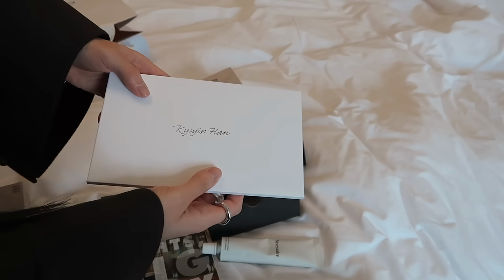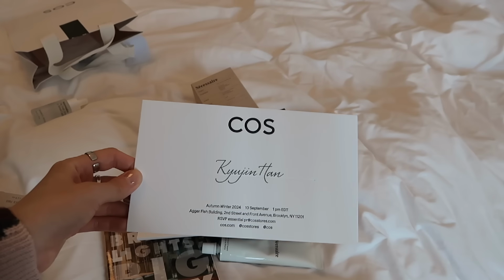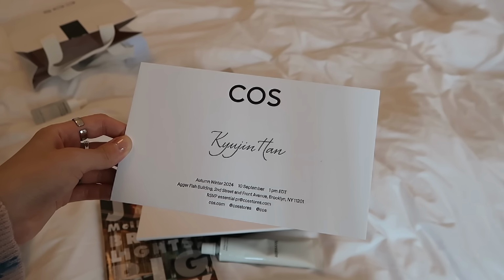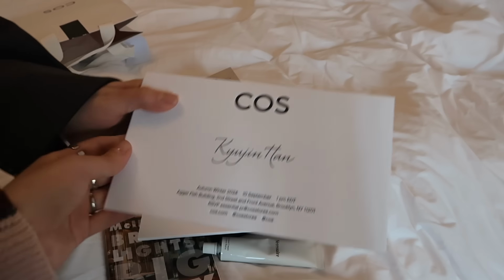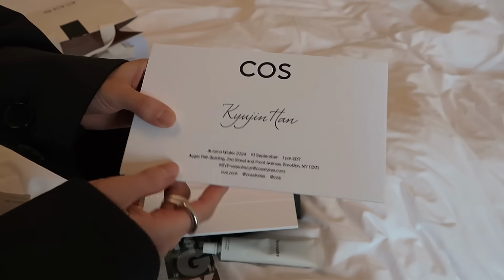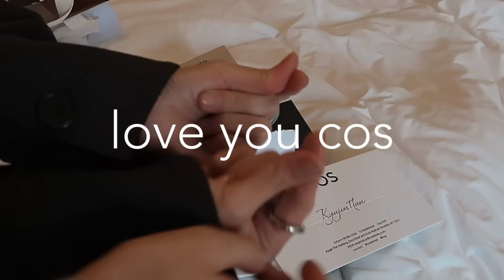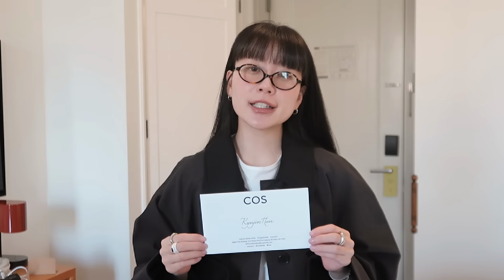And the most important part. Hey, where's mine? Where's yours, sis? Seriously, guys. Where is me? But yeah, this is the invitation for the show tomorrow that's happening at 1 p.m. Where is yours? So I got a QR code. And there was one for mine too. But I guess the hard copy, they only prepared for one. Excited for tomorrow's show. I know it's too much to ask COS, but next time, can you please make me a hard copy too? Because this is another human being too.